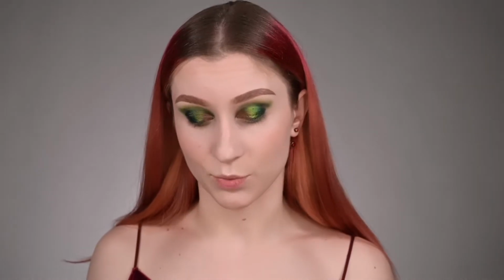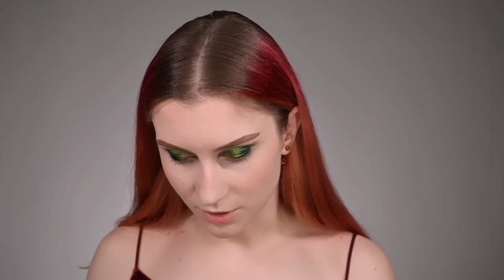Honestly, I'm not gonna lie, I expected them to be a little bit bigger, but it is what it is. That's what she said. So I'm gonna place those gems just randomly on the top part of my eye look. Oh, they are so tiny.